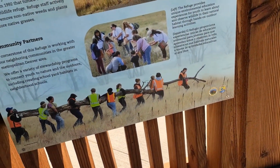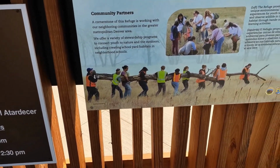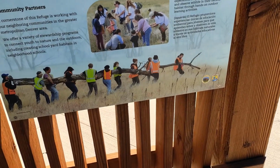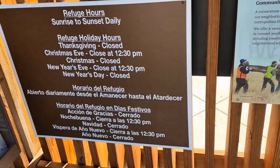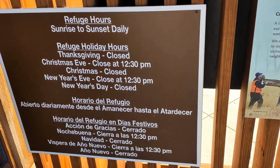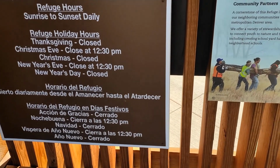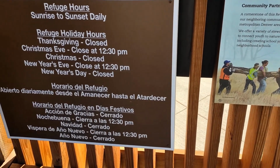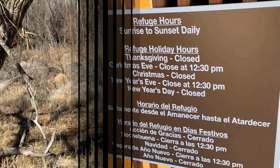I will get in the car now. I don't have my car, so I don't have a clamp on the windshield, so I'll probably be stopping and doing some video. But the refuge is open sunrise to sunset daily, except for Thanksgiving, closes early Christmas Eve and closed Christmas Day. Same thing at New Year's Eve. I'll be back with you in just a moment.